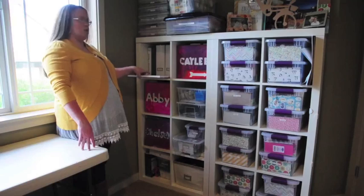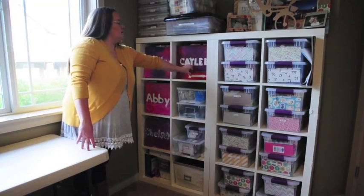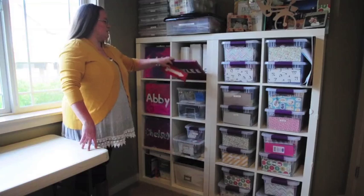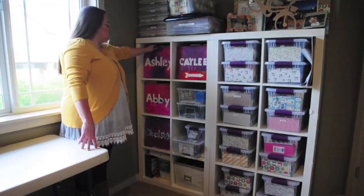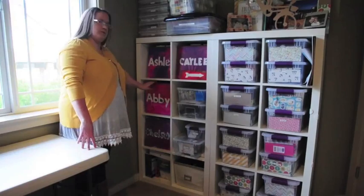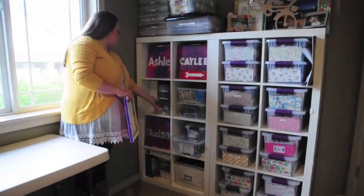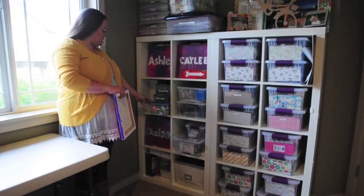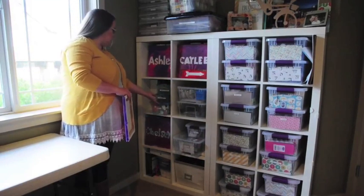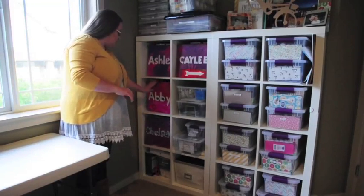Behind here I still have some more file boxes for my husband and I. Nothing special, just different things that I don't like to be seen. So I have these little projects that my girls made for Christmas one year. But then it starts to get into some of my craft supplies. This is just embellishments and eyelets. And then I have my label maker in this bucket. I like to label, you'll see, I like to label things, know what's in there.